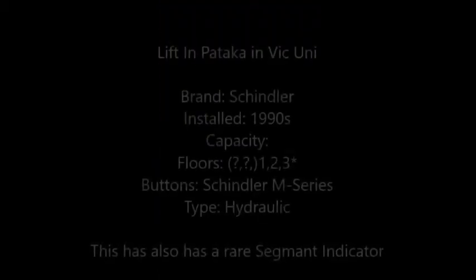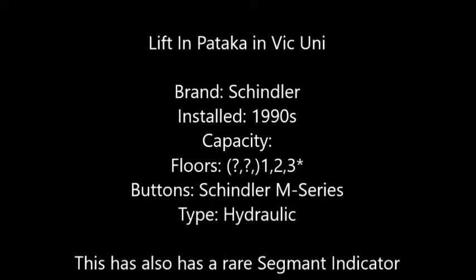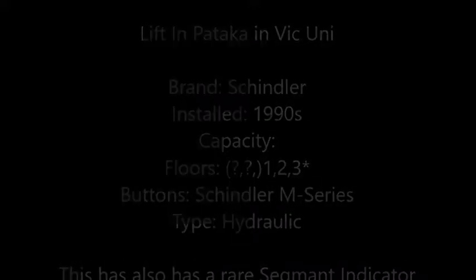And the lights off. Let's just keep it down. I've never seen that type of indicator before. Here we are on level 1. There's a telephone. And let's just lift to go. And that's it. And now to a Schindler M series with a green segment indicator. And this is in a museum.